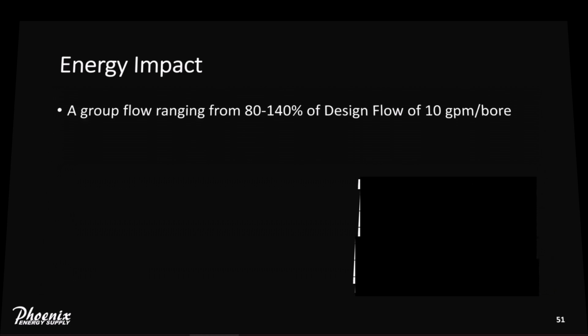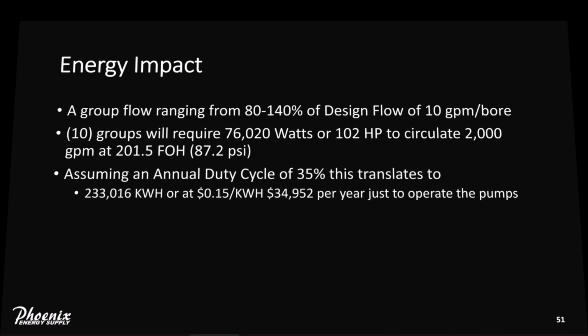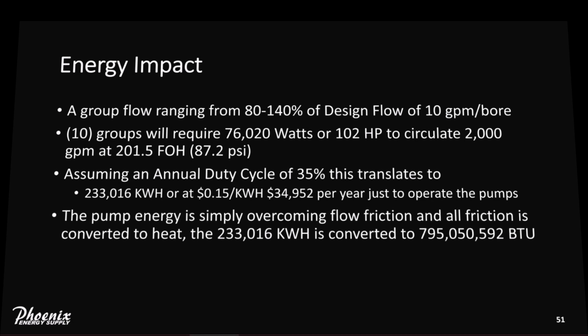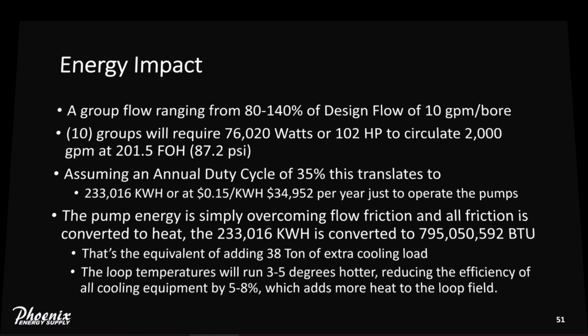So the energy impact of this particular job, I'll go through these numbers relatively quickly. I did come up with 102 horsepower pump, and Terry did share with me the original design did have 100 horsepower pump on it. It translates to roughly $35,000 a year operating cost just for the pumps. 800 million BTUs, or the equivalent of adding 38 ton of extra cooling load into that loop field. Again, same impact of having loop temperatures higher than what you'd like to see them.